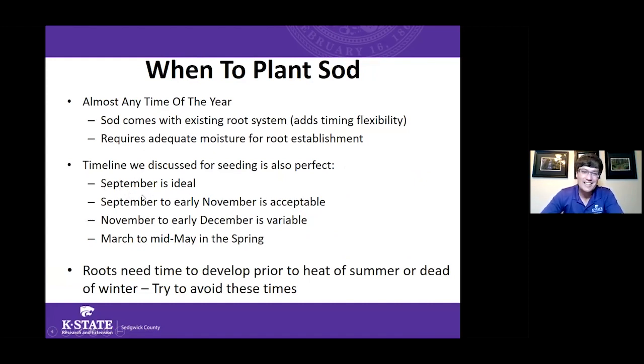September is still ideal to plant sod, and usually September to early November is an acceptable time to get your sod planted. Usually we can still plant in November to early December, but that's going to vary on the year and how quickly we get into winter. And March to mid-May is also a great time to plant sod as well. The biggest thing is we will need to be able to plant that sod before we get to the heat of summer or the dead of winter, because those are the times where sod is just not going to establish very well.